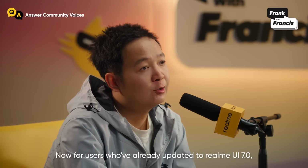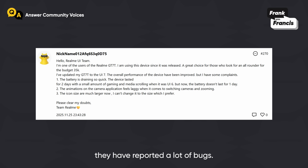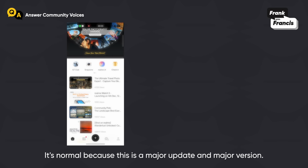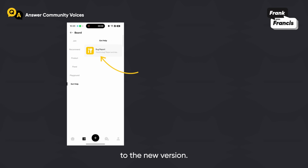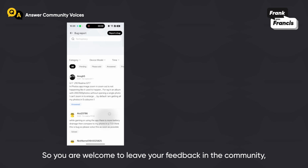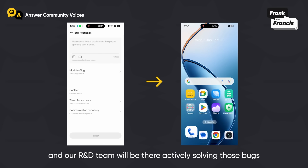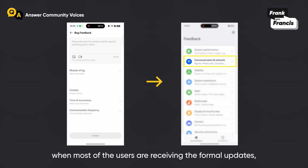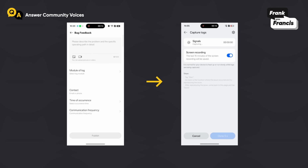Now, for users who've already updated to Realme UI 7.0, they have reported a lot of bugs. It's normal because this is a major update and a major version. We need to make sure all the apps are compatible to the new version. So you're welcome to leave your feedbacks in the community, do the bug report, and our R&D team will be there actively solve those bugs to make sure when most of the users are receiving the formal updates, they can get a healthy and stronger Realme UI 7.0.